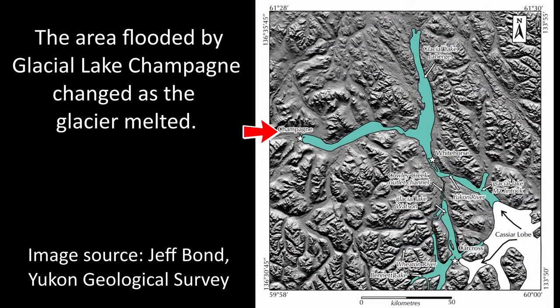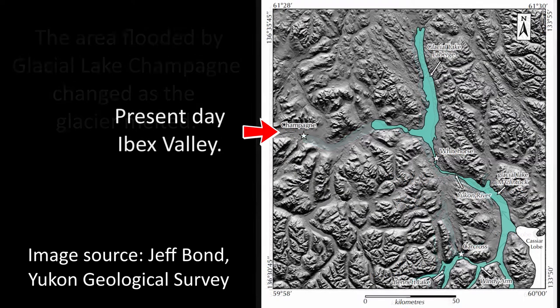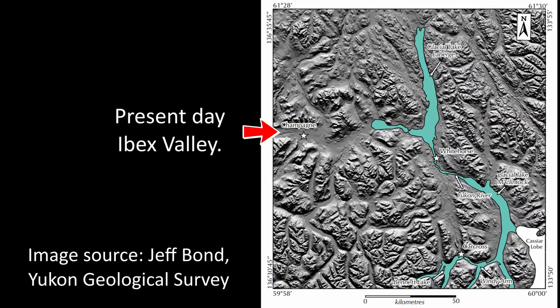Great volumes of sand, silt, and clay were deposited into the bottom of Glacial Lake Champlain. The lake changed shape to fill the valley as the glacial toe melted back. Eventually, when the valley glaciers melted, the lake water from Glacial Lake Champlain began to drain away from what we now call the Ibex Valley.